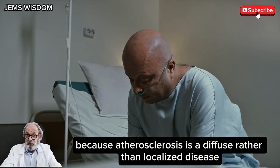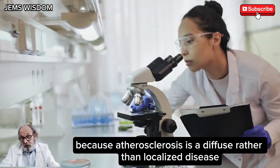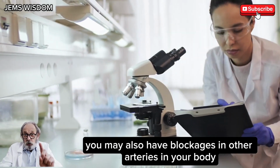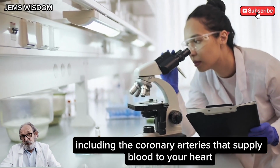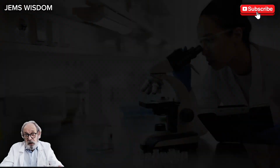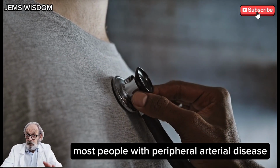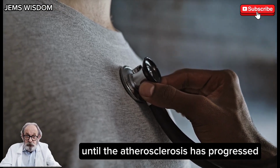Because atherosclerosis is a diffuse rather than localized disease, if you have a blockage in your legs, you may also have blockages in other arteries in your body, including the coronary arteries that supply blood to your heart. Most people with peripheral arterial disease do not realize something is wrong until the atherosclerosis has progressed.